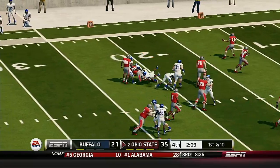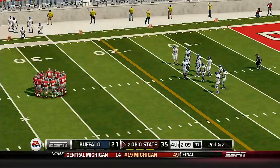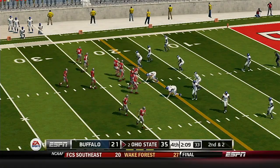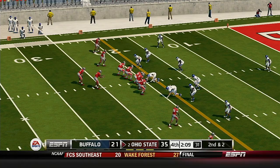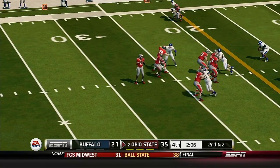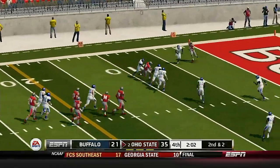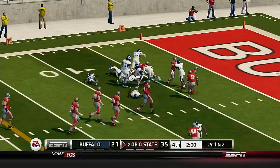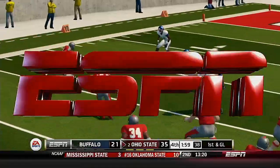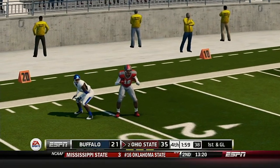Makes it to the 21. A gain of 8 on the carry. Buffalo will use their final timeout. So it's second down and about 2 yards to go. Gets it out to his receiver in a hurry. Big play, and it's first and goal.